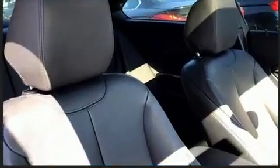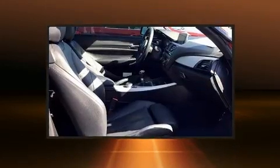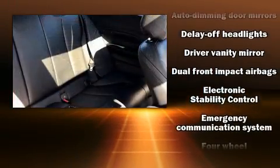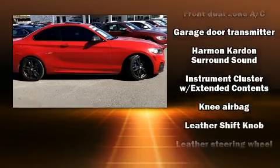BMW prioritized comfort and style by including a tachometer, power front seats, and remote keyless entry. BMW ensures the safety and security of its passengers with equipment such as dual front impact airbags, an emergency communication system, and four-wheel disc brakes with ABS.